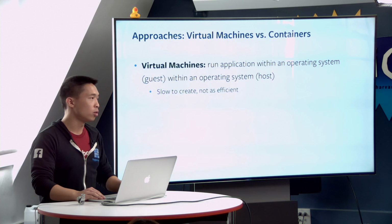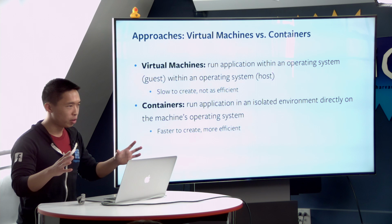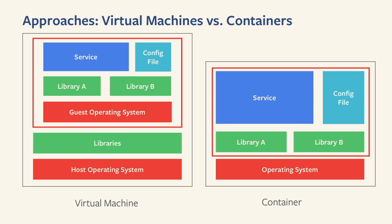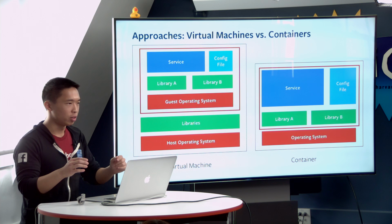Another approach that companies take is to create containers. So if we can run our application in some isolated environment that provides all the guarantees as before, and run it directly on the machine's operating system, we can avoid the overhead of a virtual machine. And this tends to be faster to create and more efficient. And here's a diagram that shows how these relate to each other. On the left, you have my service, the blue box, running on top of a guest operating system, which itself is running on top of another operating system. And there's some overhead because you're running two operating systems at the same time. Versus a container, we eliminate that extra overhead of that middle operating system and run our application directly on the machine with some protection around it.